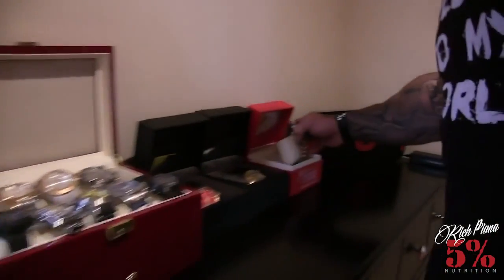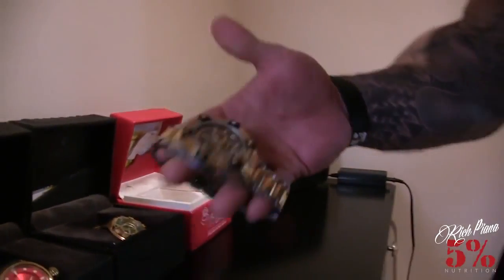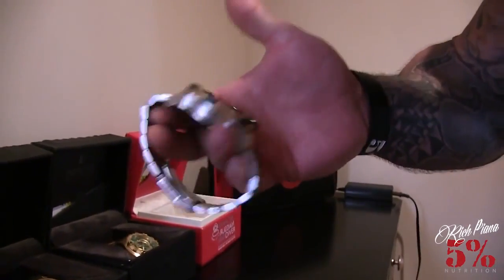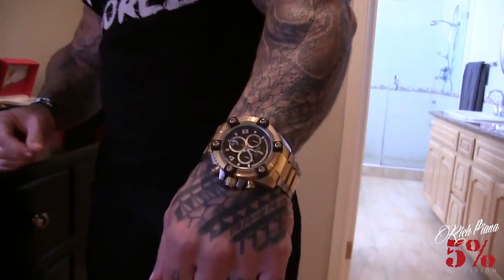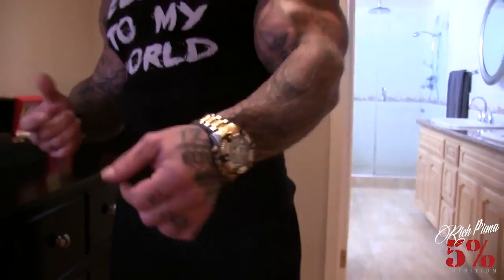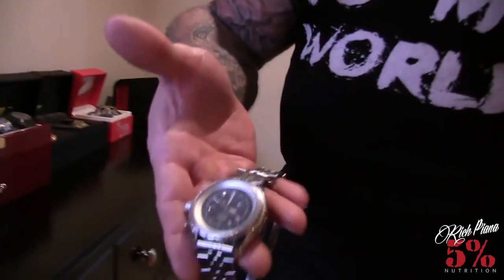This is the granddaddy that everyone's always asking about. They're like, what kind of watch is that? This is a 63 millimeter watch. Even on my wrist, this is a monster watch. Breitling right here, there you go. Everyone knows. And it just happens to be the Bentley edition.